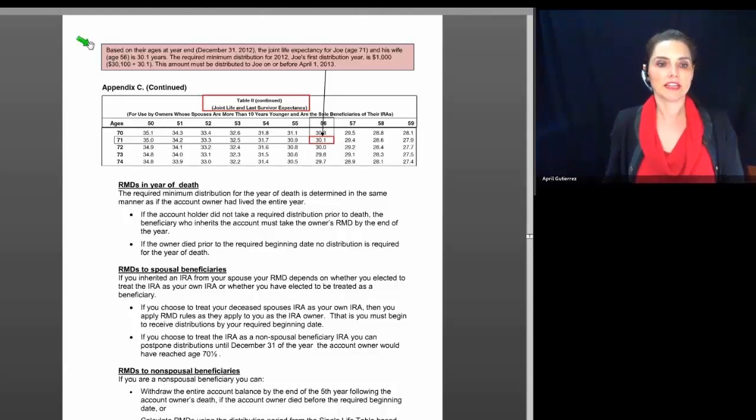Based on their ages at the end of the year, December 31, 2012, the joint life expectancy for Joe, age 71, and his wife, age 56, is 30.1 years, and therefore we're going to take 30.1, divide that into 30,100, and again we come up with that same result that the minimum distribution is $1,000.